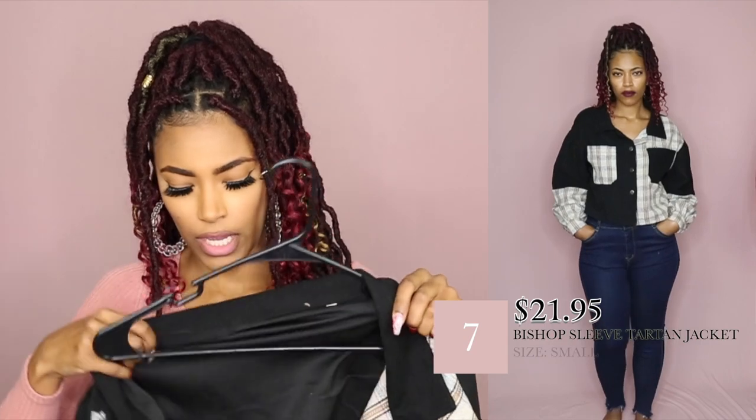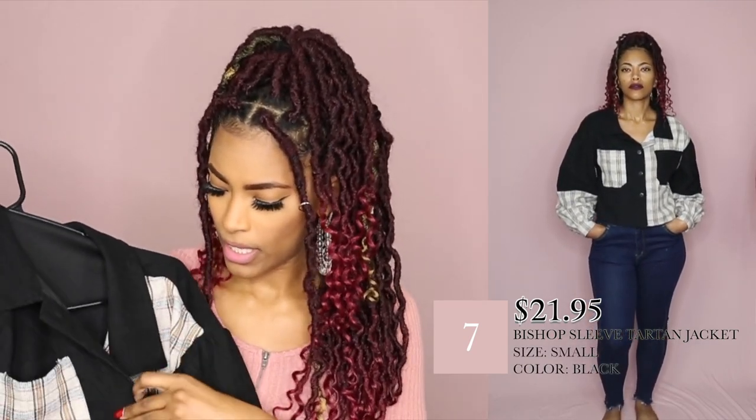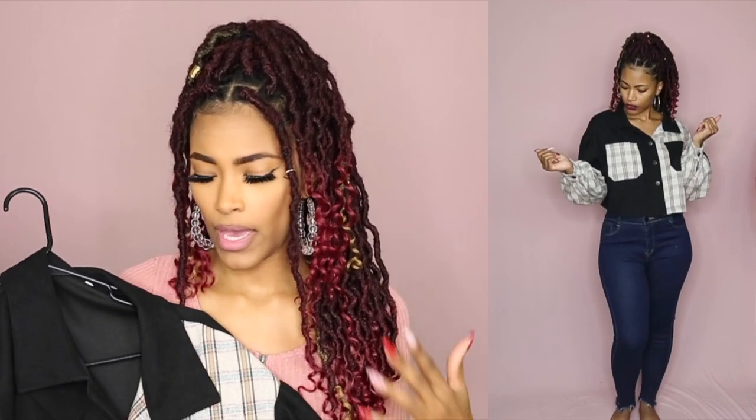Another 90s number, once it comes off the hanger, I should have buttoned this up, is this little shirt jacket thingy. I think this is really cute. I love it. As soon as I saw it, I knew I wanted it. It also has kind of this color blocking thing, but with the plaid. This is something I could just throw on and wear as is. I think it's cute as is.